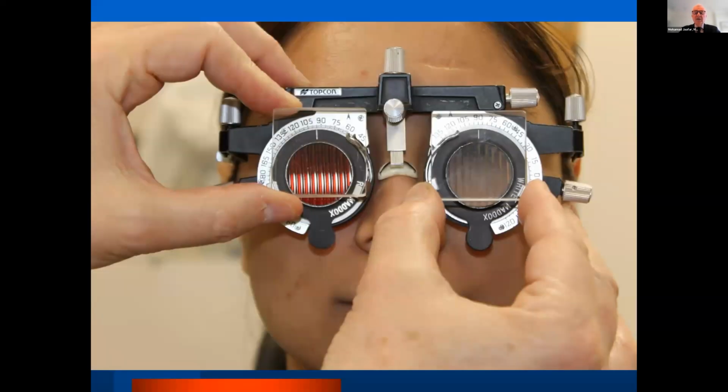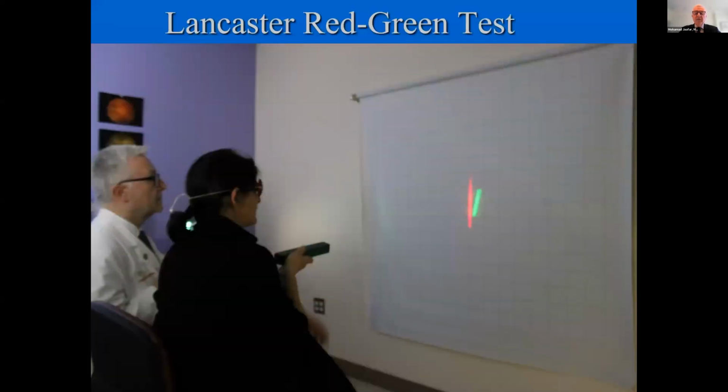This is what the patient starts seeing, and neutralizing with prisms, the patient sees a vertical line with the right eye where the red filter is, and X cyclotorsion of the left eye. Very important to measure again in primary and down gaze. The Lancaster test is used by many of us.